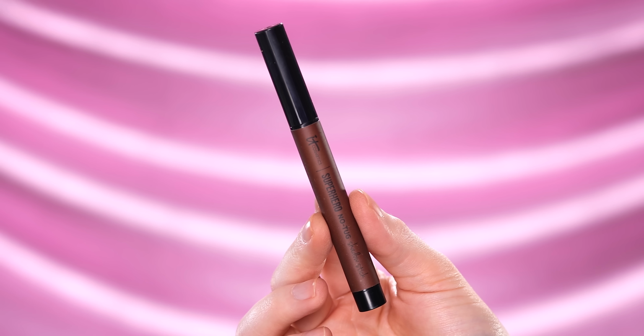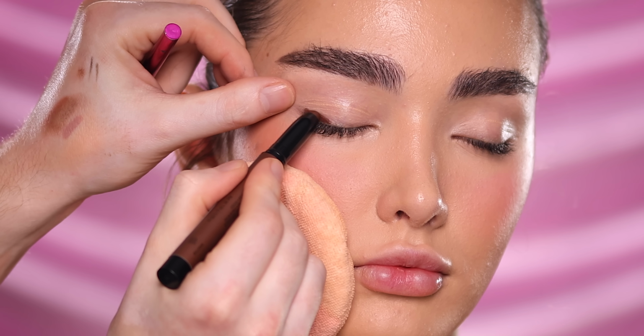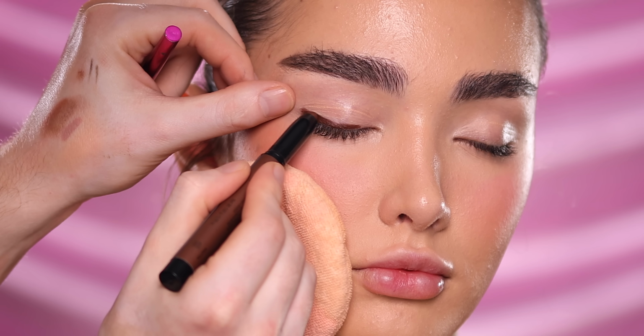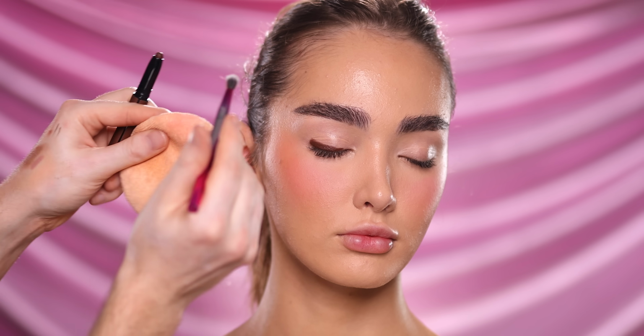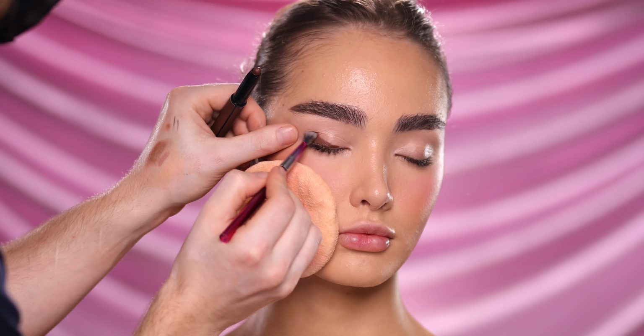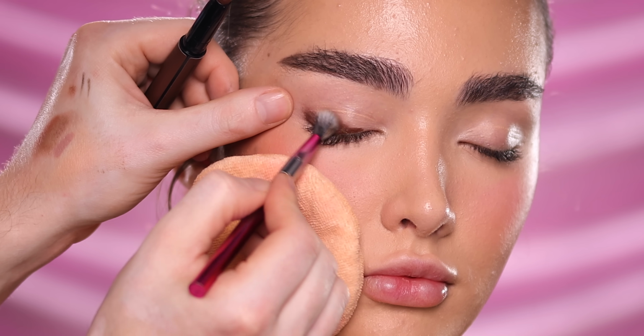So next up, I'm using this IT Cosmetics Superhero No-Tug waterproof eyeshadow stick in the shade Fearless Umber and running this right along her upper eyelid. These eyeshadow sticks are the best for those of you who want a quick and effective makeup routine. They're so easy to apply and they blend right out with nearly no effort, as you can see here.